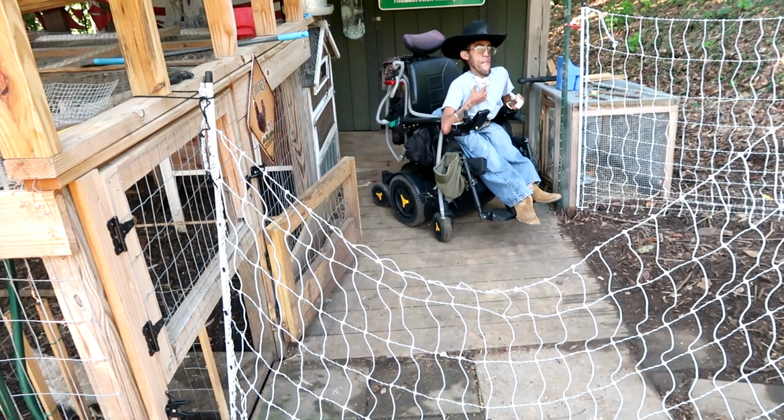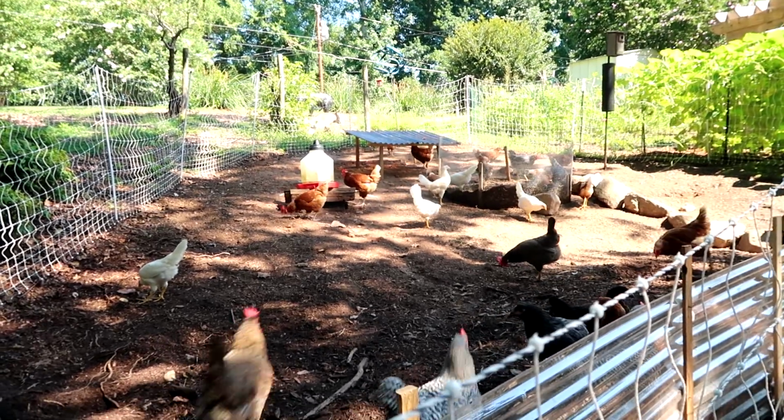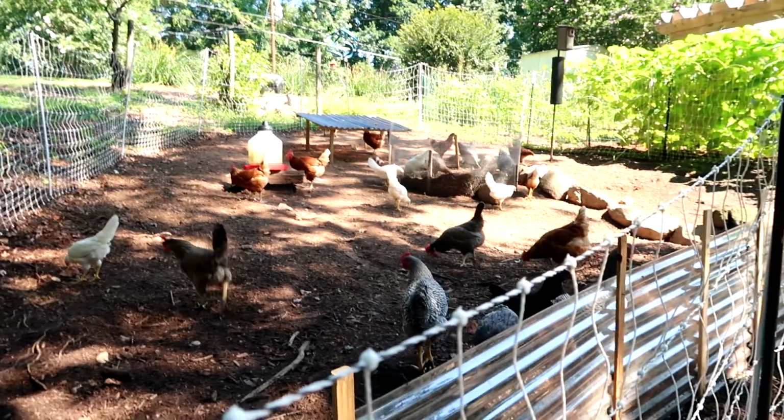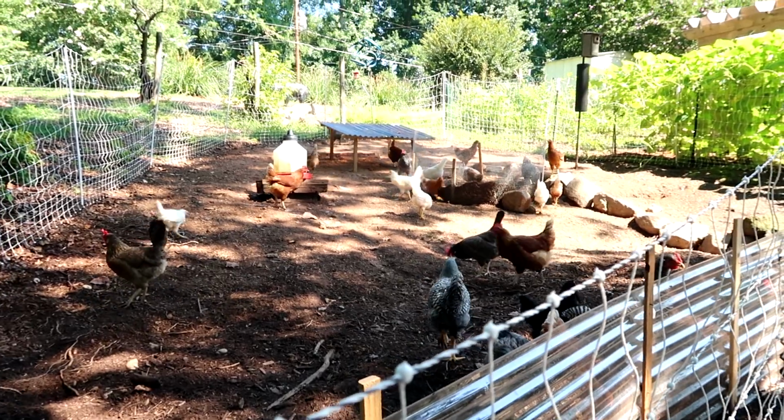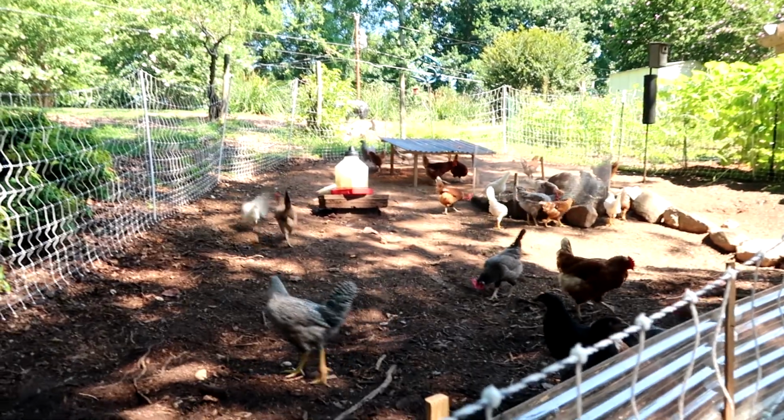Don't know how to get out. The chickens are a little upset this morning that I didn't give them no grain, but they're all hopping in the compost cage, so they'll figure it out sooner or later.